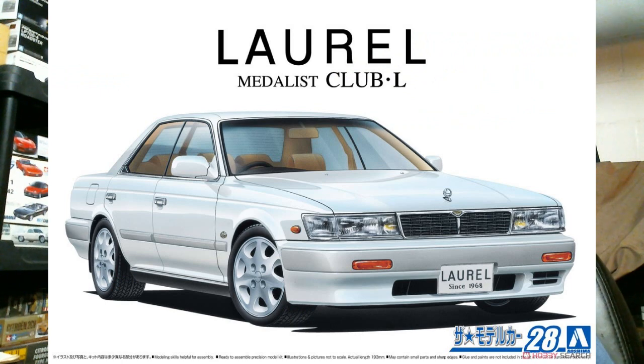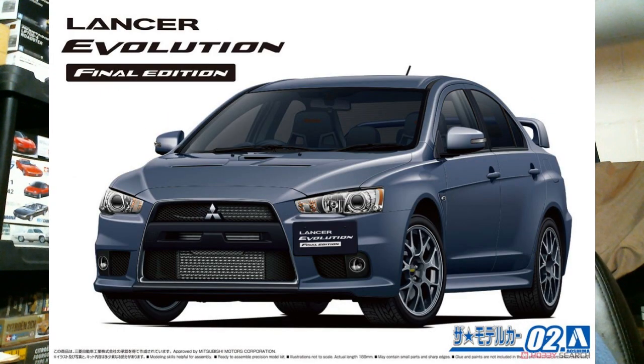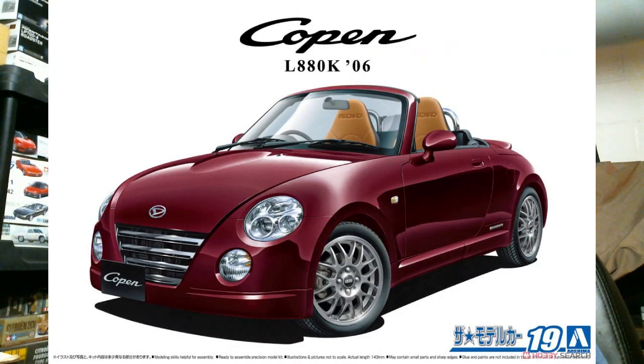And then over at Aoshima, we're just reissuing some kits here. You may recall there's a huge swath of spot runs this month, and these are the first 4 of them. So you have, first up, the 1991 Nissan Laurel Medalist Club L, the 2015 Lamborghini, let's see, Lancer on there and start just Lamborghini, and everything's a Lamborghini. Mitsubishi Lancer Evo 10 Final Edition, the 2006 Daihatsu Copen Ultimate Edition.